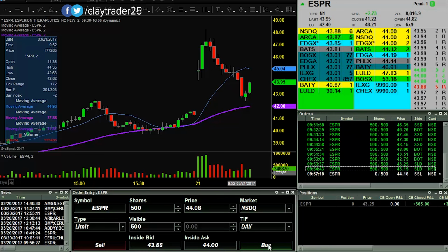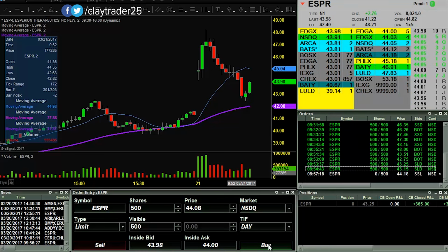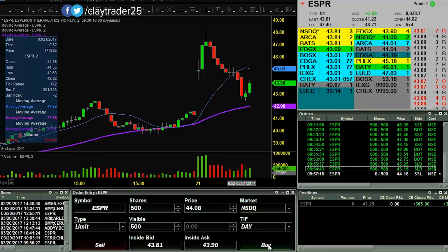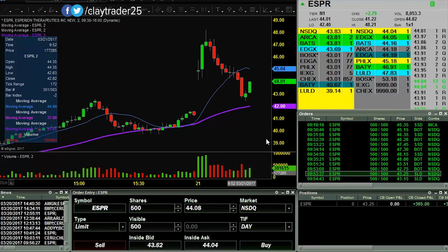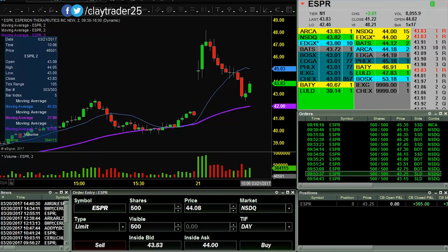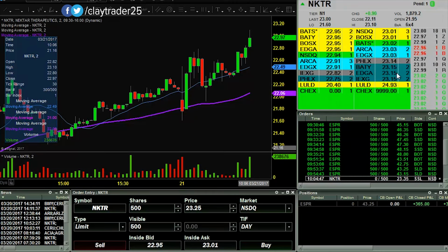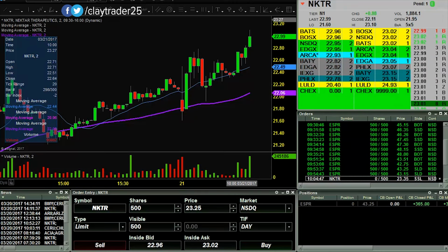44.18 initial entry point. All right, not what I was looking for it to act. So I'm going to go ahead and cancel that and re-advise the situation. I want to see a little bit more fluid movement there. Okay, have an order out to short at 23.35 on NKTR here.